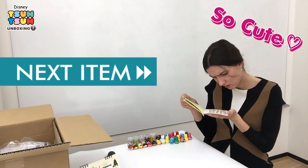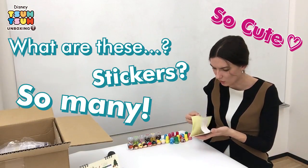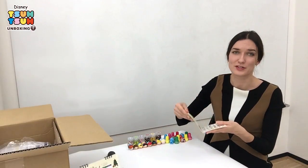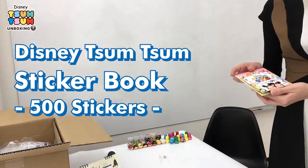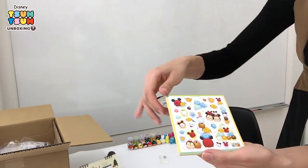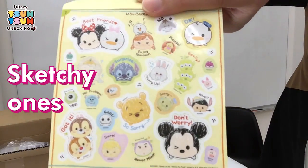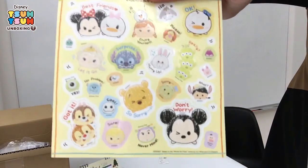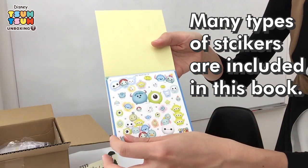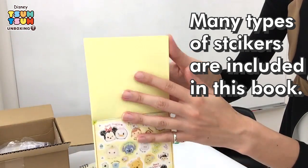And these are so cute. What is it? What are these? Stickers. There's so many of them. Wow. And all the stickers are so... Okay, I should show you probably, right? I'm enjoying this too much by myself. But yep, here we have a Tsum Tsum sticker book. And here we have some sexy Tsum Tsum butts. The sketchy ones. So, all sorts of different stickers.